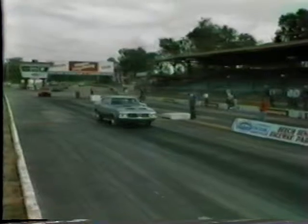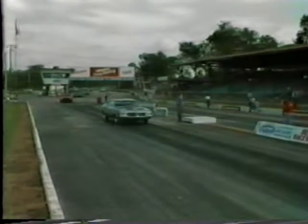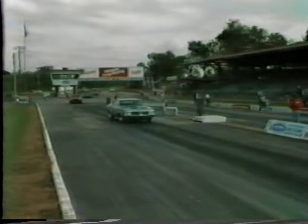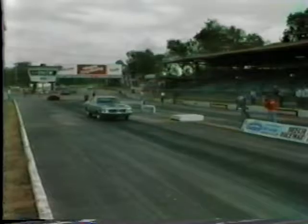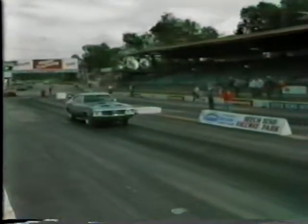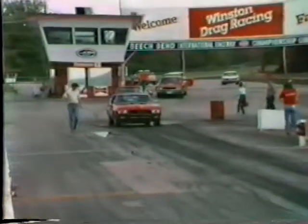Richard Gray out of New Orleans ended up being the 17th fastest car, '72 442, 455 W30, 370 horse automatic. Ran a best of 14:65 at 95 miles an hour. Richard and his wife are really great people.